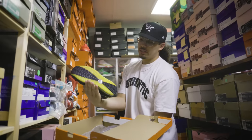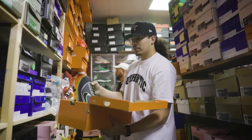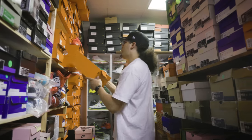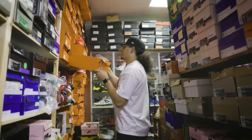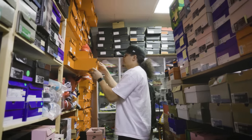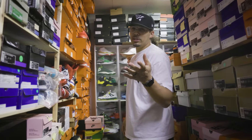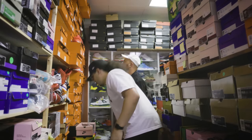These things go crazy. The LeBron 7, I think low-key might be my favorite model out of all the LeBrons. If not, it's for sure top three. I gotta think about it, but let me know, what's your favorite LeBron model? Let me know in the comments.